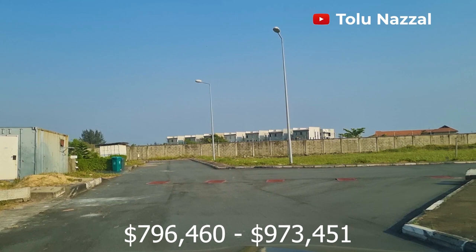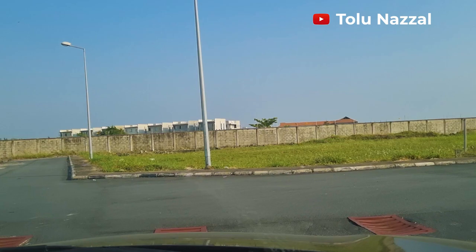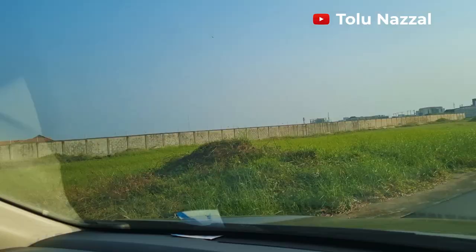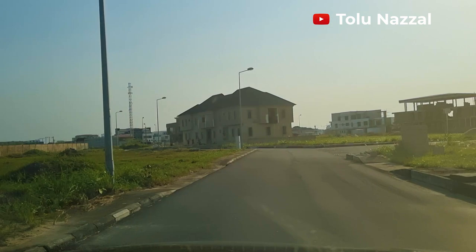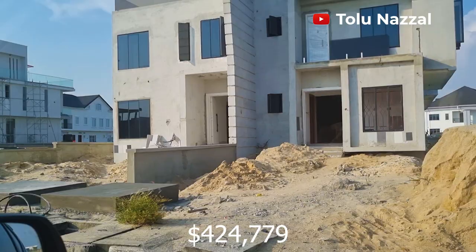There are drainage channels everywhere, and this is to ensure that this place does not flood. There's an 800 square meters plot of land available somewhere around here, which allows you build a semi-detached or fully detached house, and it's selling for about 240 million naira.